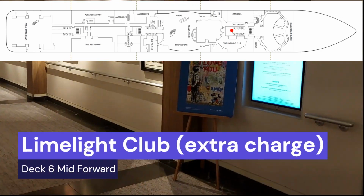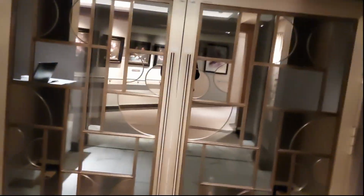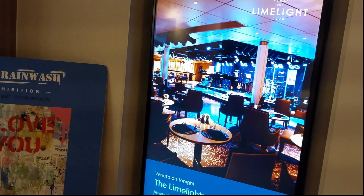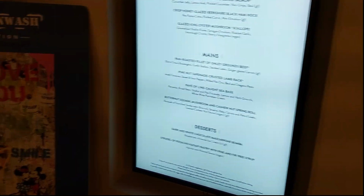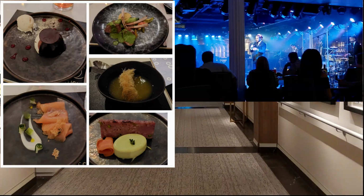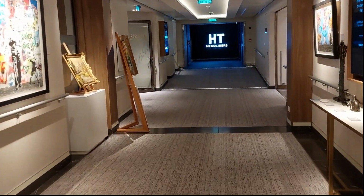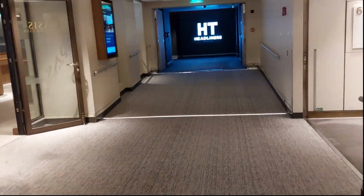And here we are, this is the art gallery, and this is where the Lime nightclub is. Now, we came here last night to see a show. We went to see Ray Quinn in here. He was absolutely fantastic, brilliant. It was a meal and a show that you do have to pay extra for. We pre-booked that before we came here. But yeah, highly recommend it if you do get to see it.